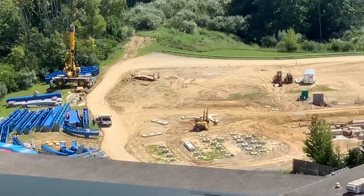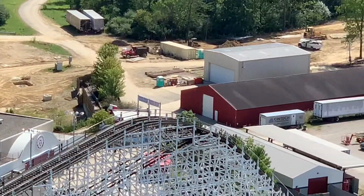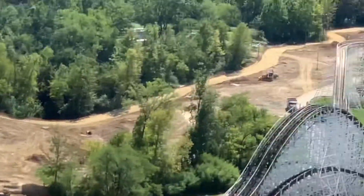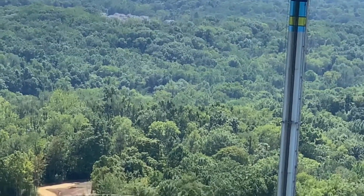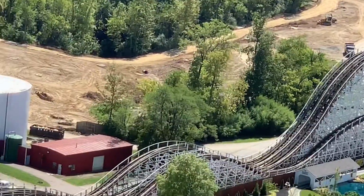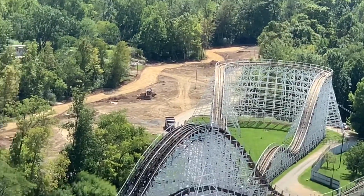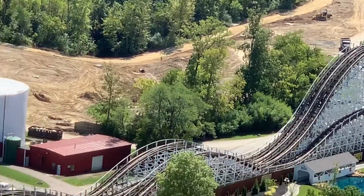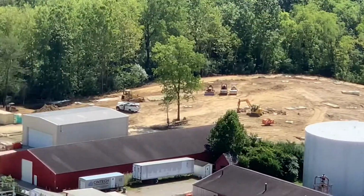Can't wait to see this thing start being constructed. This is going to be massive. Back there in the back, there's going to be a 202 foot tall turnaround. Now, Diamondback's first drop is only 214 or 215 feet. Be awesome.